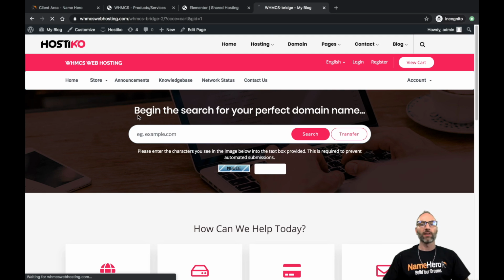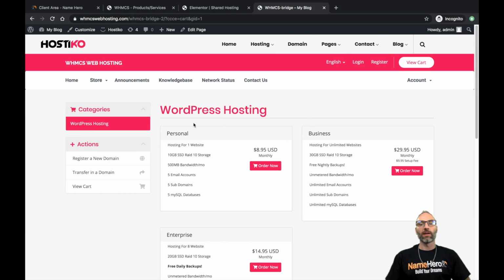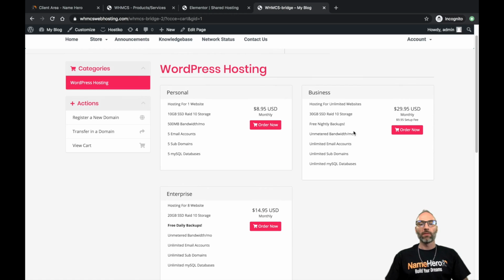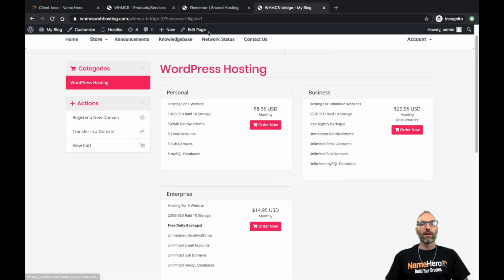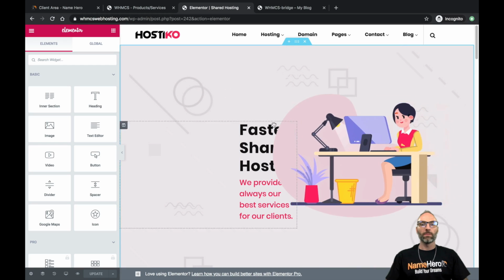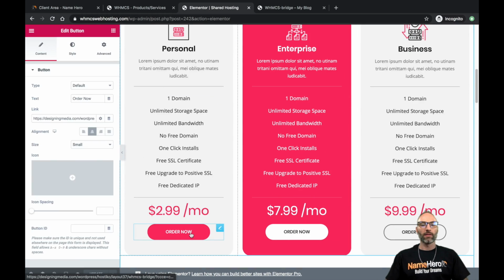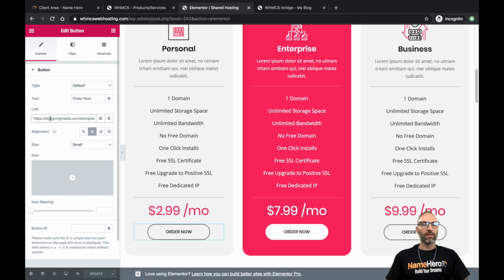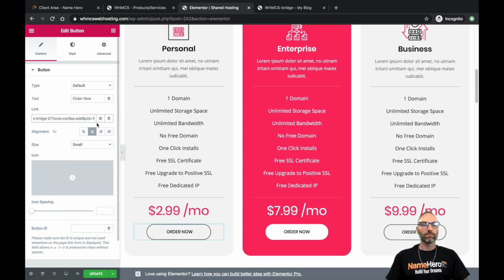So I'm just going to select it, and then I have the packages I just created. Excuse my internet connection, it's lagging for some reason this evening. All right, so I've got my personal, my business, and my enterprise. So what I can do is right click and copy link address and go back into my Elementor, and where it says order now, I can click on it and put this link there, because you can see this is just a generic URL here that's not actually yours. So we'll just paste that in there.